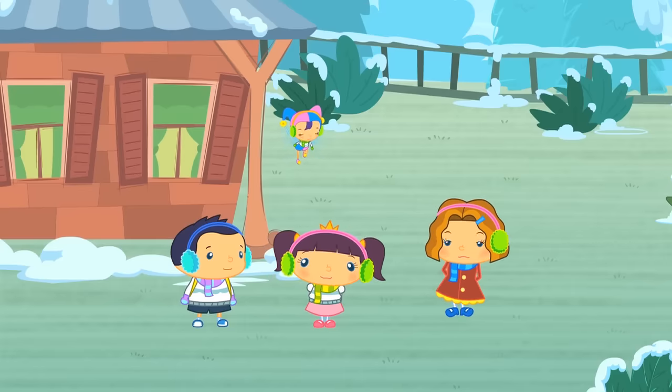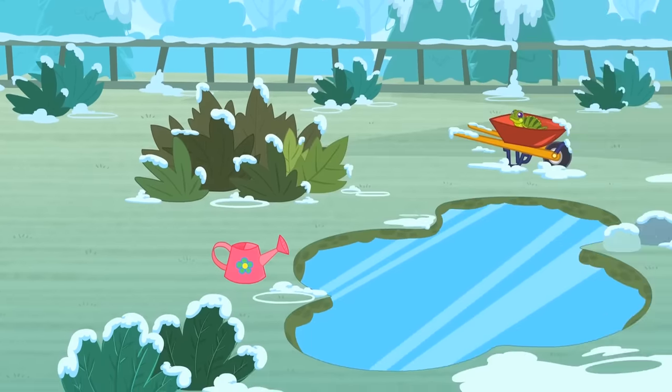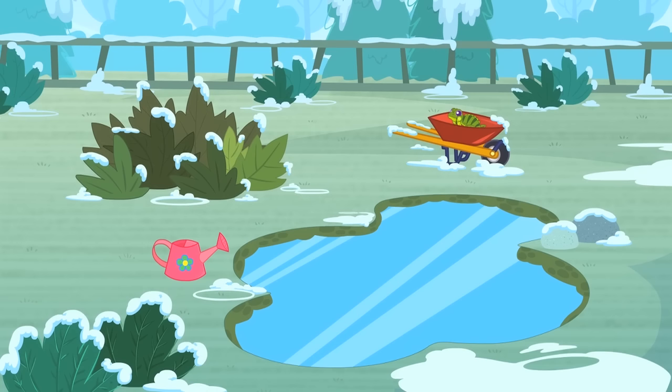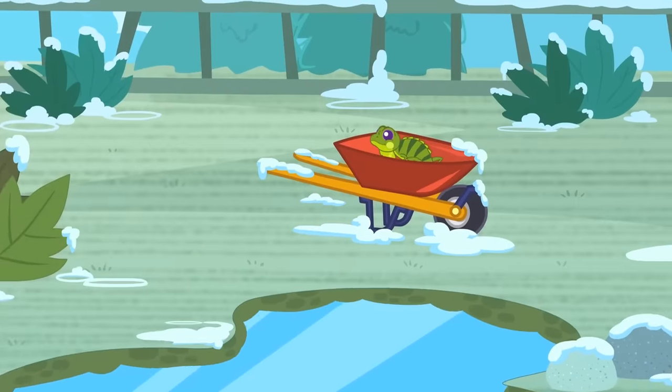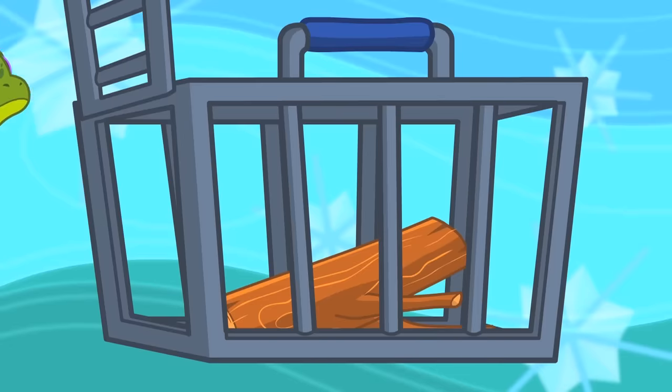Can you help Alice, Brian, and Cherry Berry find Ivy's pet iguana? Look carefully. Can you see him? Is he under the bush? In the wheelbarrow? Next to the watering can? Or in the pond? That's right! Ivy's pet iguana is in the wheelbarrow.